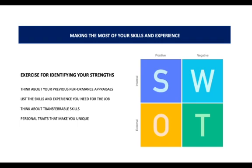A negative internal force are your weaknesses. We all have areas where we can improve. So start thinking about areas where you'd like to grow. And that's a great opportunity as well, in assessing that, to see if there are any training courses that you can take to expand your knowledge base. Moving along, there are positive external forces, so job opportunities that come up that you can take advantage of, and then negative external forces, so threats to that. Think about your skills and think about your strengths, types of positions that you're looking for.